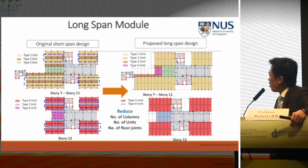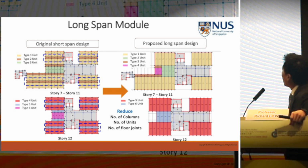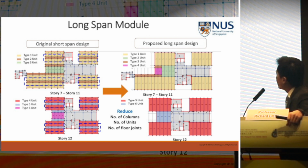And below is the floor plan for the 12 story also. You can see how we try to realign the modules, reduce the number of columns, remove this column, and therefore we integrate the modules together. These are long span modules. This is very suitable for steel construction. The left side is designed for concrete construction. We change it to steel construction on the right hand side. The gray area is the corridor and the lift shaft. These are cast steel, so that we can integrate all the modules together with the core wall to achieve lateral load resistance.